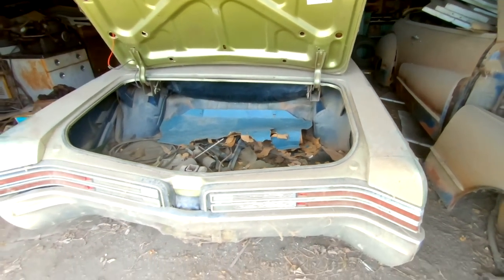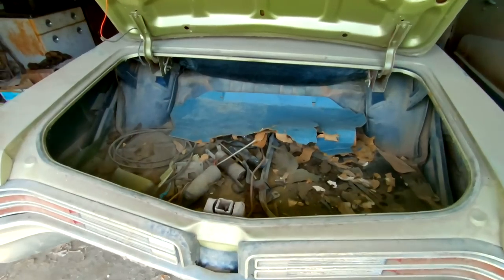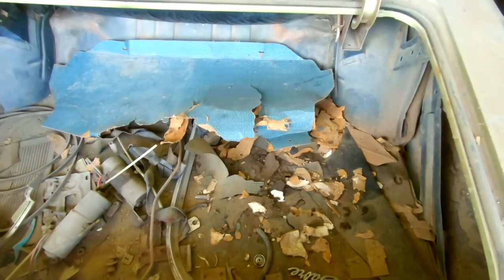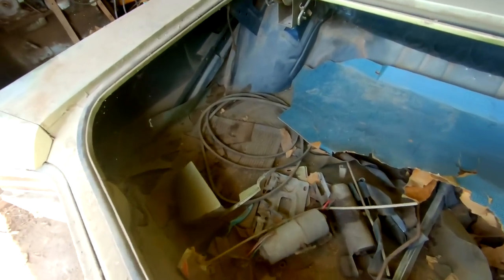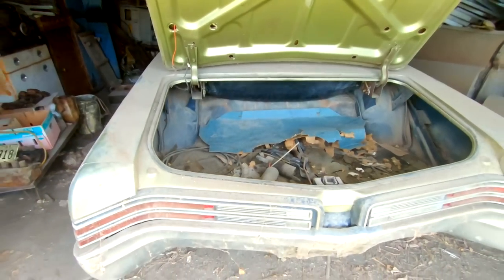So really cool car. The taillights on these things are huge. This motor as well is locked up, but the spark plugs are in it, so I'm hoping it's not stuck too tight. Still has the original speckled paint. A little bit of rust right here, but not terrible. It's just starting to kind of flake off. But overall, a really nice, solid car.